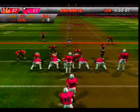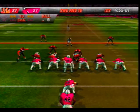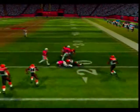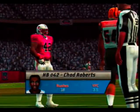You gotta have it, D. Roberts is the deep back. Get it, Sonny. Let's go. Gets the toss to the right. Alford is there for the tackle at the 20-yard line.